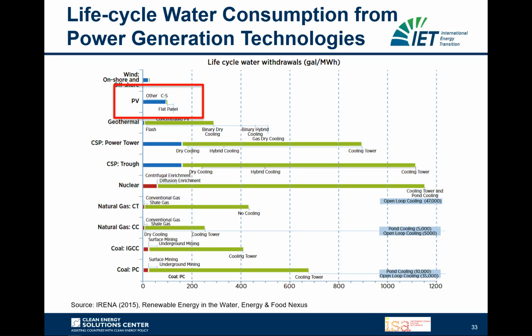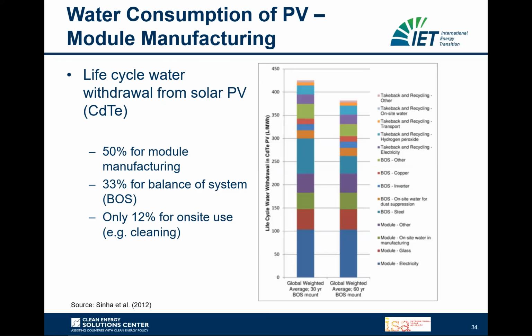But we really want to understand now what this blue graph represents and in which part along the value chain of a solar PV system water consumption actually occurs. There's an interesting study which looked at the life cycle water withdrawal from solar PV, here in the case of cadmium telluride modules, but it's relatively the same for all module types. So this graph indicates quite nicely that actually 50% of the water required over a life cycle is related to module manufacturing. So the electricity that is required for the module manufacturing, the glass, and so on.